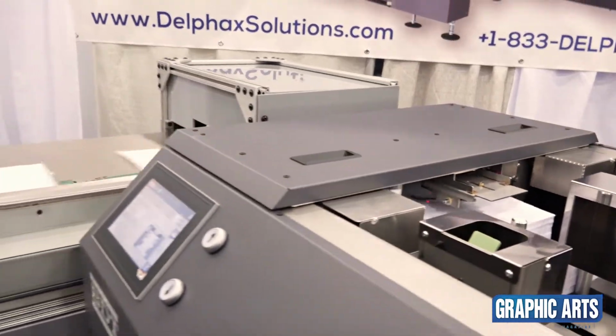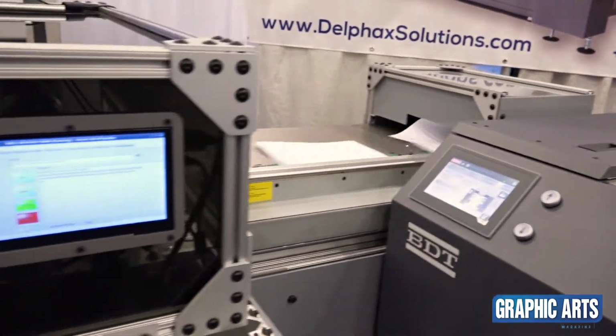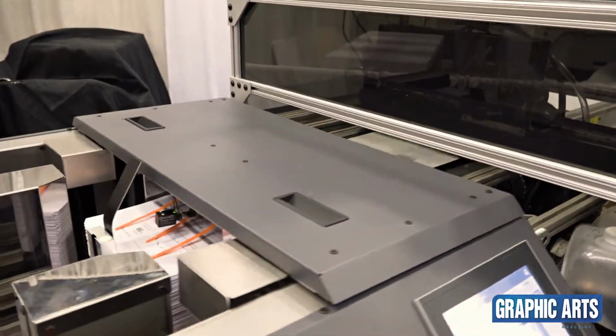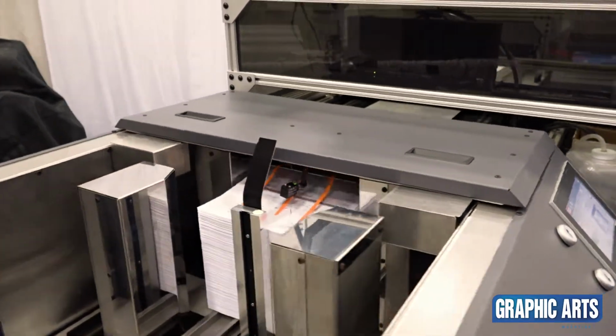On the basis of that, here at Printing United 2019, we're releasing the ELAN HDM, which is a monochrome inkjet press powered by Memjet's VersaPass technology that provides options for people to print over 200 images per minute simplex or 400 images per minute duplex.